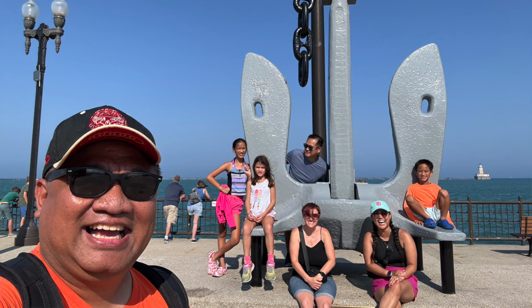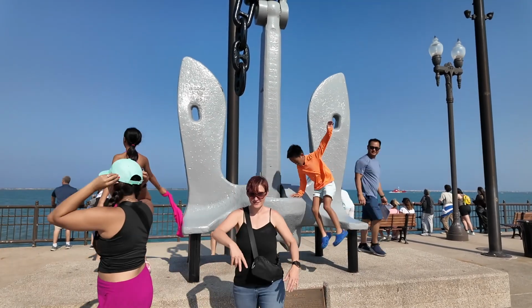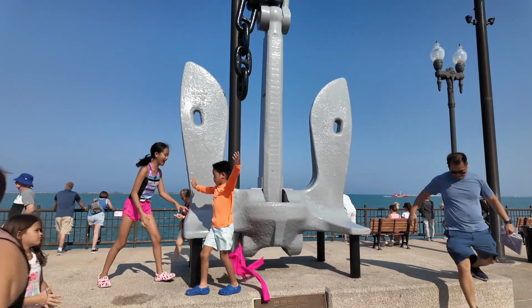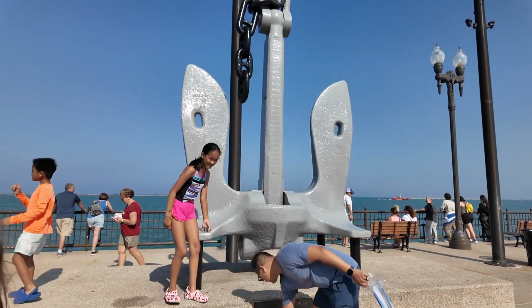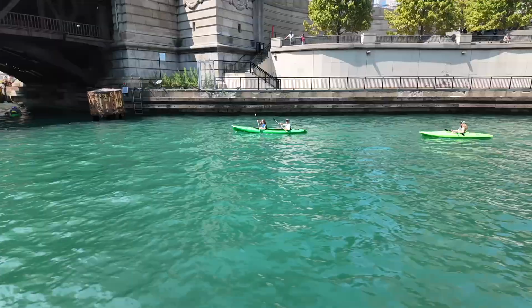It's a Chicago anchor. Donated by the Naval Historical Center, U.S. Navy. Huh, interesting. It's an 8-ton anchor. It's pretty cool to see everybody out here. The tour boats are out, people in jet skis, people are kayaking. Chicago summers are probably one of the most fun when you go around.